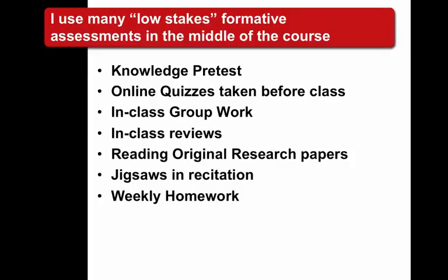I do pre-tests. I do online quizzes taken before class online. Lots of in-class group work, in-class reviews of what we covered the last lecture. They may read original research papers. Lots of jigsaw type things in recitation where they teach each other. Lots of weekly homeworks. All very low stakes. They're all graded, but it'd be really hard to lose your grade early in the course. You can do badly and you can still keep up. You can still do well. Because these are to not only look at their acquisition, but to help them consolidate their memory.